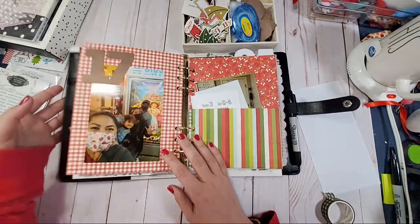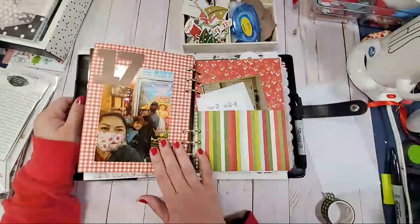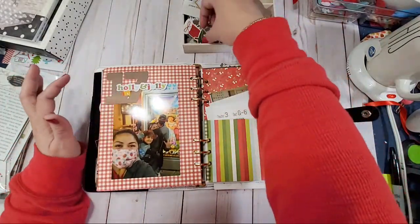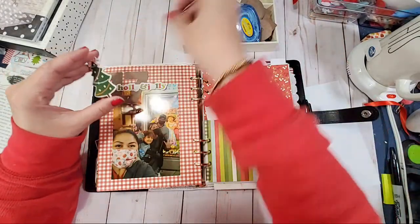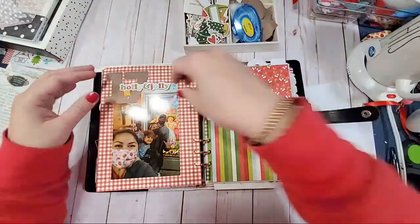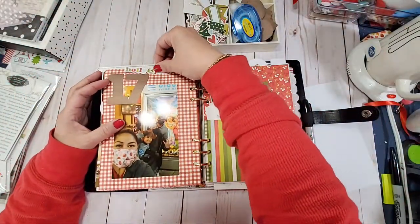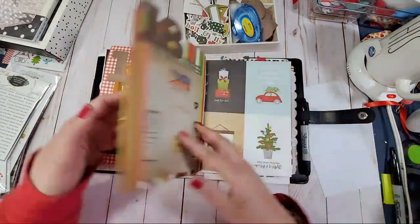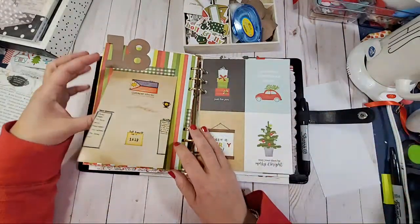An entire year. This is when we watch the movies for my husband's birthday. I've yet to put like these. It's super easy to decorate anyways, so I'm not stressing. So I'm going to do that. Some tickets and more photos of his birthday celebration. And then this is Nick's project.